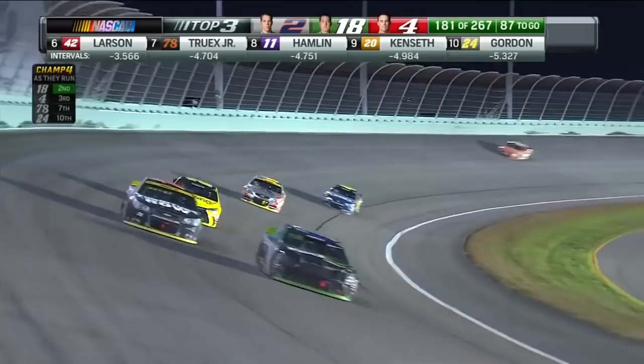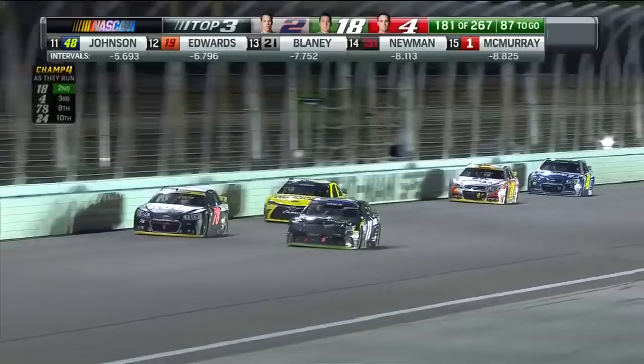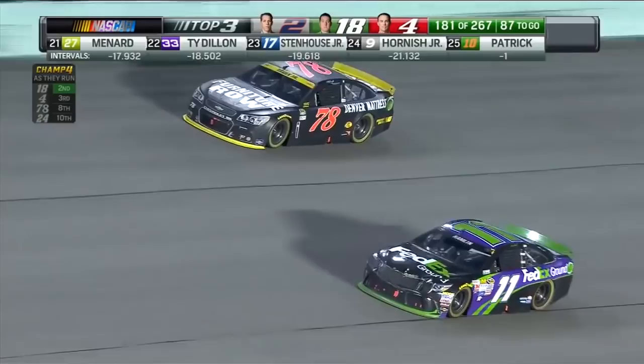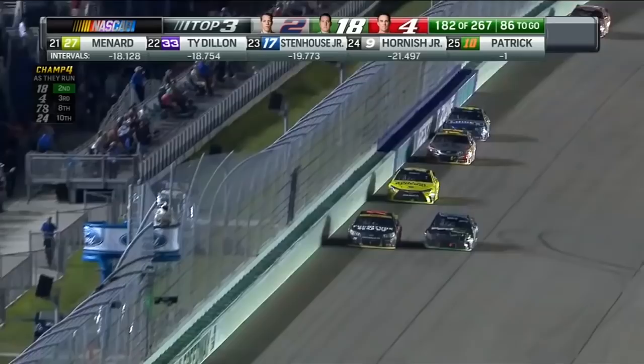Brad Keselowski, the race leader. With the most recent caution, Brad Keselowski was able to come to pit road, get four tires. Those four fresh tires enabled him to take the lead. Martin Truex Jr., who tried strategy to stay up front, changing just two tires, has fallen back now. Truex Jr. back to seventh.